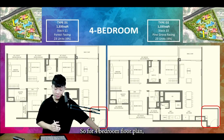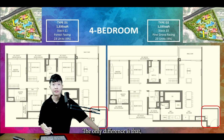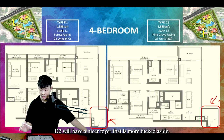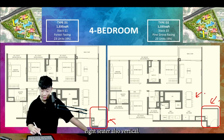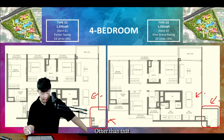So for 4-bedroom floor plan, similarly, you have a foyer over at the entrance. The only difference is that the foyer is different. D2 would have a nicer foyer that's more tucked aside, so that you have more privacy if that is very important to you. For the dining, 8-seater, also vertical. This is similar to Lentor Mansion if you are familiar. Then other than that, I would say both of the 4-bedroom floor plan is quite similar.